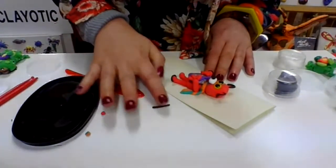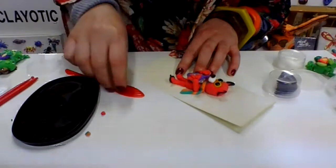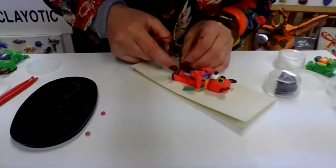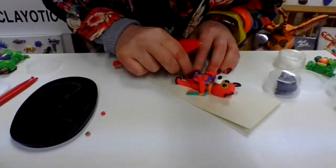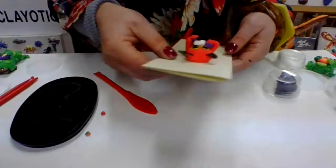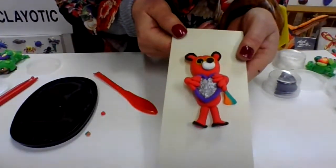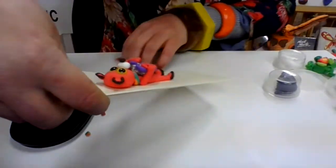The only problem with this little card is you may need to make your own envelope if you're sending it to anybody, because it's so big. And remember to keep it, don't send it tomorrow. Keep it for a few days before you decide who you're going to send it to, because it'll get squished in the post if it's not hard. Now, so look at that. Yeah, I'm liking him. I think he's very good, actually.